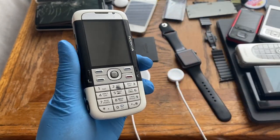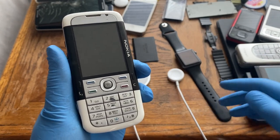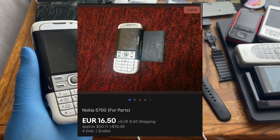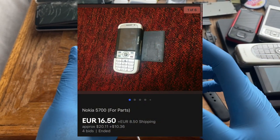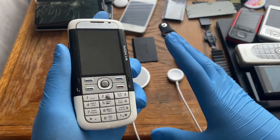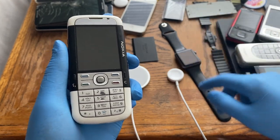Initially, I bought this phone thinking it'll be great for a repair video, because the seller had said it was broken, as you can see with this listing here. It was like $27 or something. It came from Ireland, but the language was in Russian, so probably a Russian living in Ireland. I don't know, the previous owner.